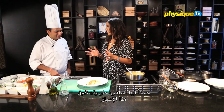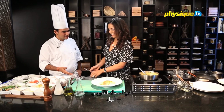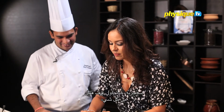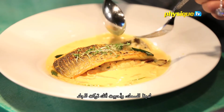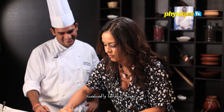Okay, chef, it's now time to try this beautiful creation. So here we go with the pan-seared sea bass with some curry sauce. I'm going to try and just spoon a little bit of everything. So we have the fish. I love that you left the skin on. It makes it crispy, right? And then some potato and some sauce.